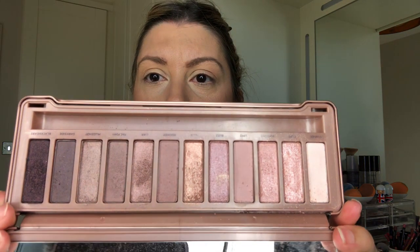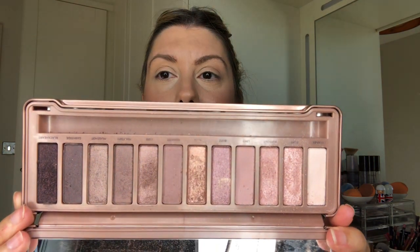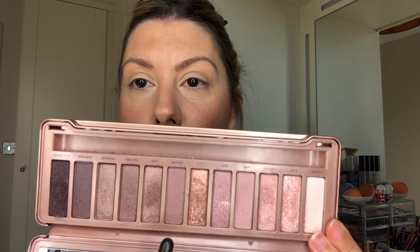Anyway, let's begin. So yesterday we did a day look that you can wear to work and what have you. And today we're going to do an evening look. These are the shades again to remind you. You've got lots of shimmers and a few mattes. You always want to start off with your mattes just to start off the look. So because this is an evening look, I'm going to start off with Nude.